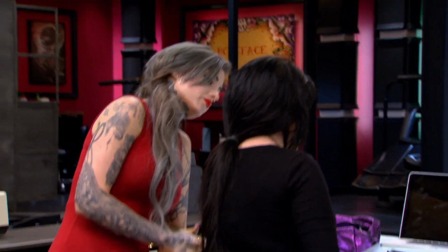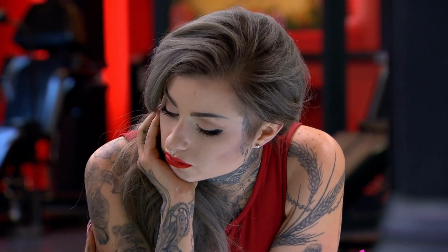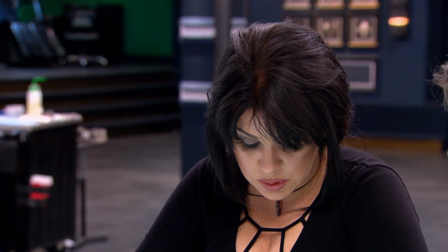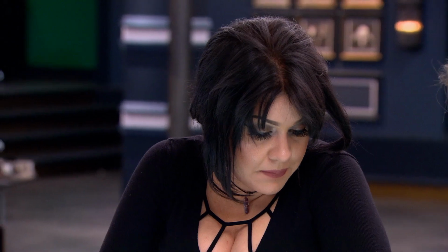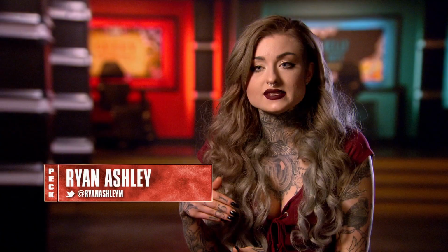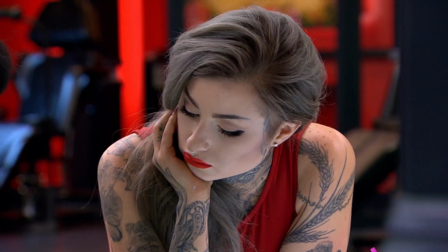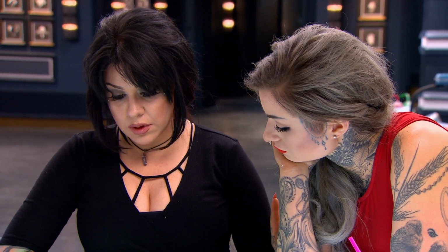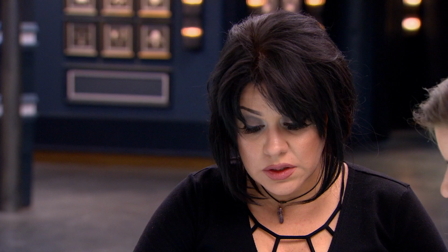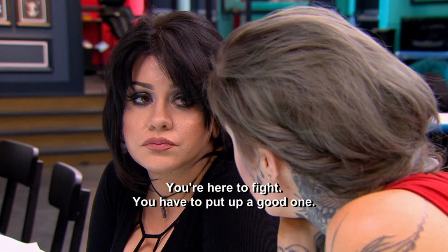No. I really doubt this is gonna win. It's supposed to be like a cyborg. It doesn't look like metal, it looks like rocks. I went too dark on one part of the skull. The realization is setting in that my hard work is probably sending one of my girls home. Me and Kelly don't know how to do bio. We didn't go in the gear and mechanical direction either. I mean, it may look consistent all over. You're here to fight, and you have to put up a good one.